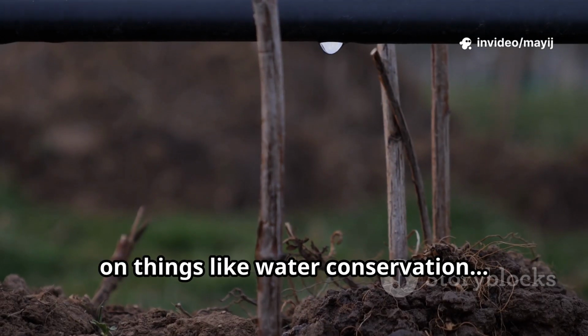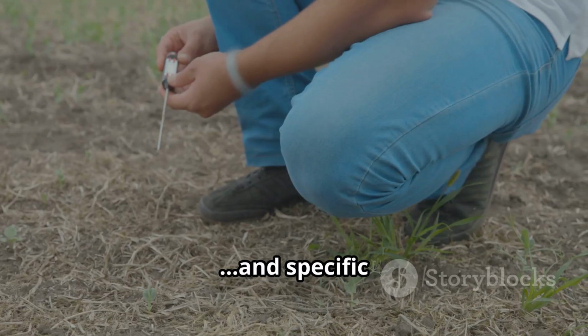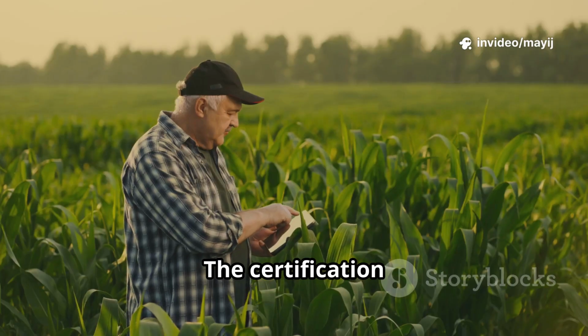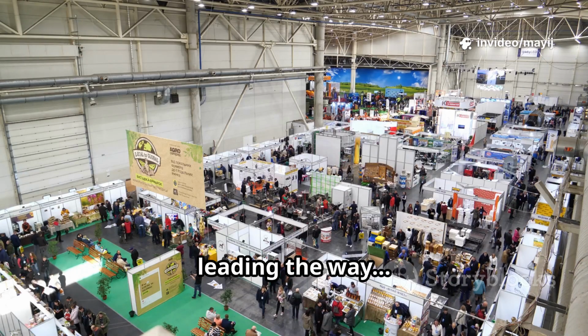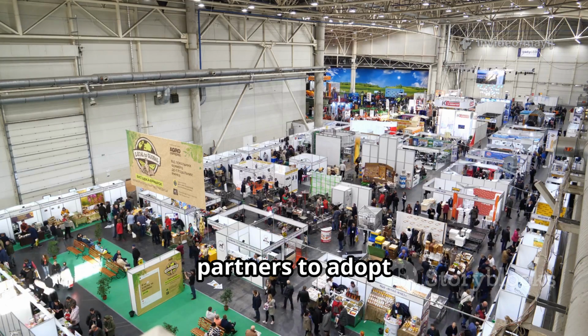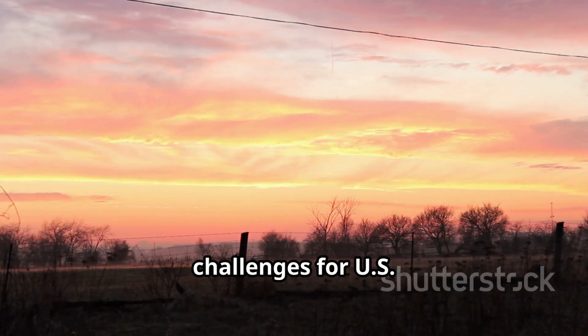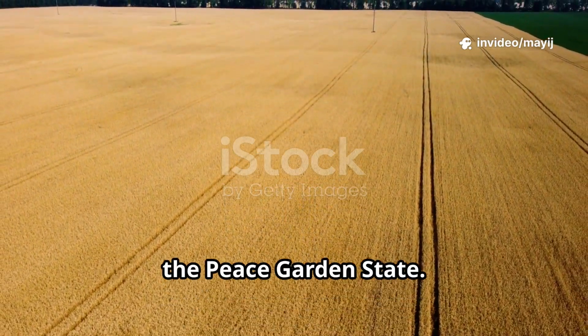These methods focus on things like water conservation, reduced pesticide use, and specific soil health management techniques. The certification process is complex, expensive, and time-consuming. Canada says it's leading the way, encouraging trading partners to adopt greener practices, but the details are creating major challenges for U.S. farms. Let's start our journey in North Dakota, the Peace Garden State.